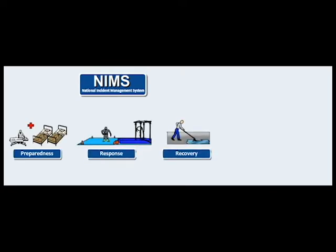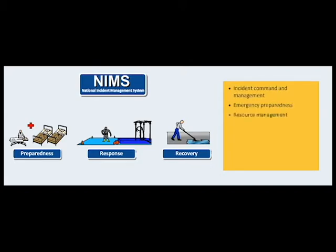This course introduces the key concepts and principles underlying NIMS, including several components that work together to provide a uniform system for preparedness, response, and recovery. These include incident command and management, emergency preparedness, resource management, as well as communications and information management and supporting technologies. Ongoing management and maintenance of NIMS is the responsibility of the National Integration Center, which will also be discussed. Although the system is continually evolving, much of it is in place now and will be described in this training program.